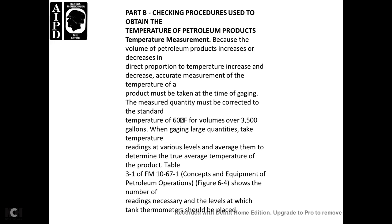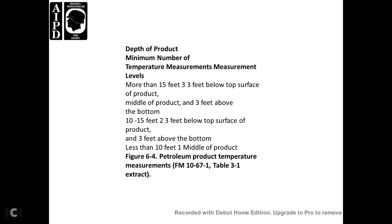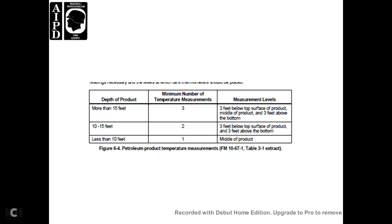A concept of the equipment, the petroleum operation figure 6-4, shows the number of readings necessary for the level at which the tank thermometer should be placed. Draft of the product, minimum number of temperature measurements: for a level of more than 15 feet, 3 feet below the top of the product, the middle of the product, and 3 feet above the bottom. For 10 to 15 feet, 3 feet below the top of the surface of the product, and 3 feet above the bottom. Less than 10 feet, the middle of the product. Petroleum product temperature measures are in Field Manual 10-67-1, table 3-1 extract.